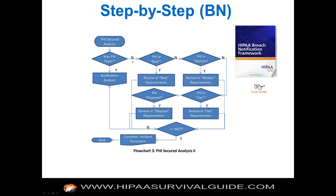If it wasn't paper, then you go and you say, well, if you're going to determine whether there's a breach and you're trying to determine whether or not you encrypted correctly, it's not just a matter of saying, well, are we encrypted? It's, well, was the PHI that was compromised at rest? Was it being transferred over the internet, transferred over the wire, PHI in motion? Was it being disposed of? You need to know the state of the PHI before you can answer the question whether or not you encrypted it correctly, right? It's going to matter.